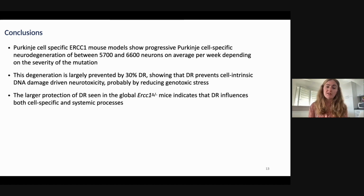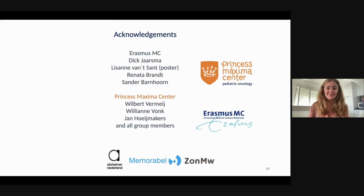And this is probably done by reducing genotoxic stress. The fact that we see this much larger effect of dietary restriction in the global Ercc delta minus mice means that, in addition, dietary restriction probably also partially works by maintaining the glial cells around it and by reducing systemic processes such as inflammation. And with that, I want to end.